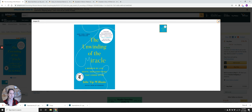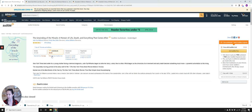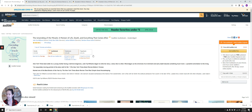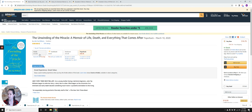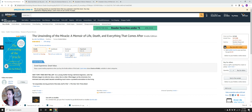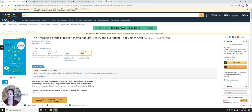So I'm going to look and see what the original cover may have looked like. This is on the paperback. Sometimes you just can't find it here. You've got to dig around. All right, so I go to audiobook, and I can see that this is basically the same cover, but a different color palette. And hardback is the same. Okay, paperback is what's different. So I thought it was interesting that the color palette is changed, but the other things are not.